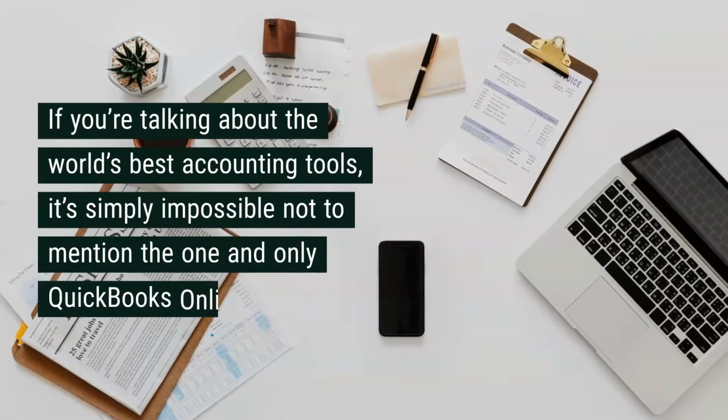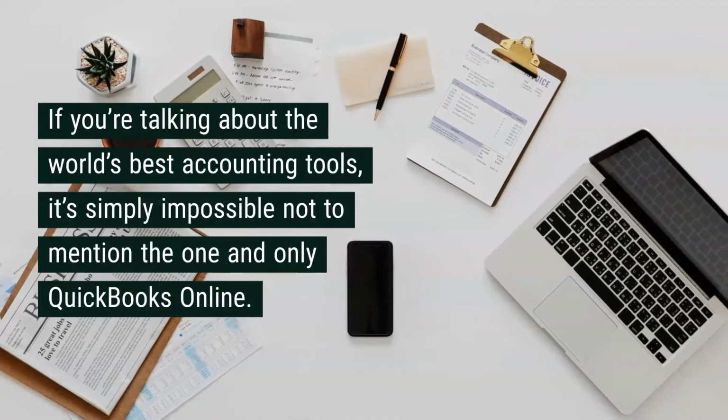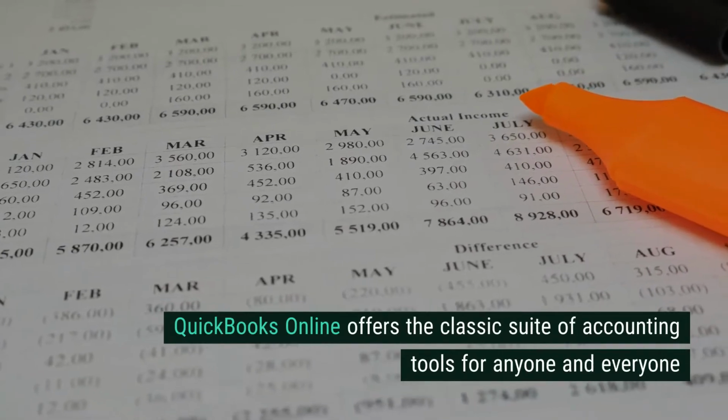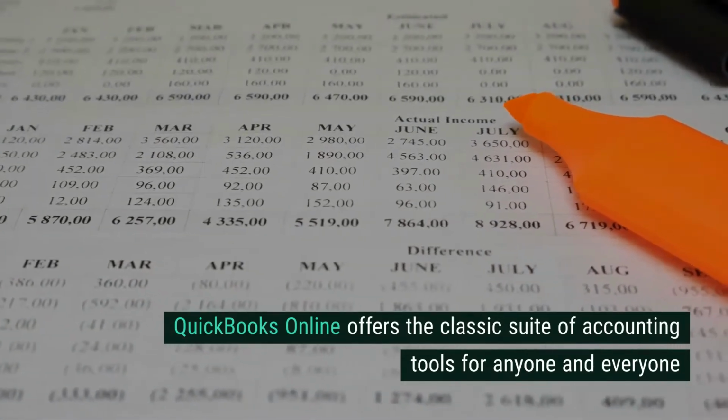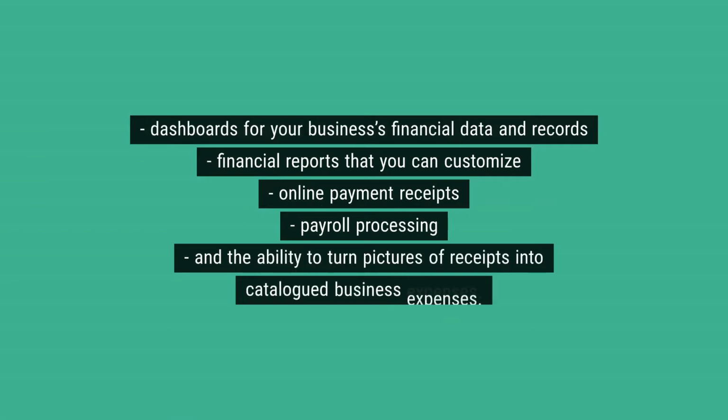If you're talking about the world's best accounting tools, it's simply impossible not to mention the one and only Quickbooks Online. Quickbooks Online offers the classic suite of accounting tools for anyone and everyone. It includes dashboards for your business, financial data and records, financial reports that you can customize, online payment receipts, payroll processing, and the ability to turn pictures of receipts into cataloged business expenses.